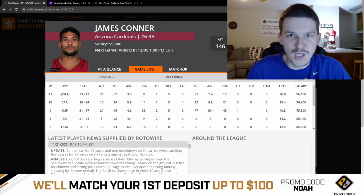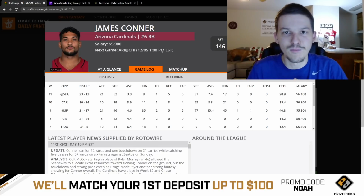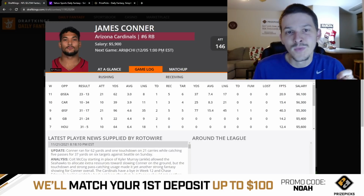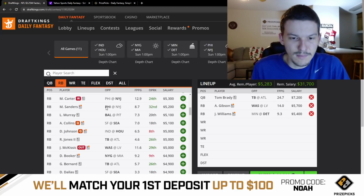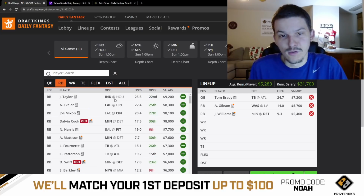Possibly we could get Kyler Murray back this week, so maybe the Cardinals offense is going to be even more efficient and put up even more points than they normally would. Even with Colt McCoy at quarterback these last few weeks, we've still seen James Conner do really well. On the road against the Bears is not a spot you would think would be that great, but the Bears defense hasn't been nearly as good this week. I think James Conner, 5,900, is another guy you could go to at running back. So a lot of good running back plays this week. Definitely going to have a lot of 3 running back lineups, I would assume.